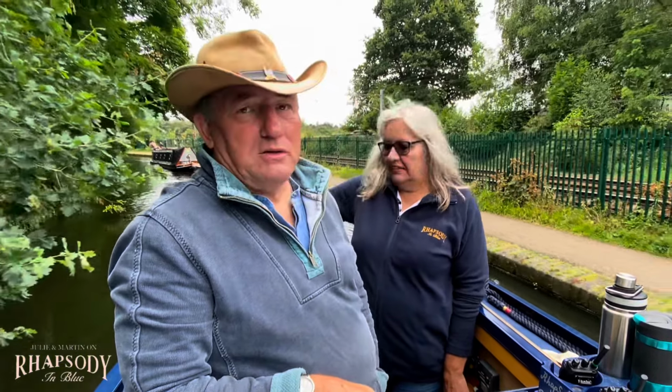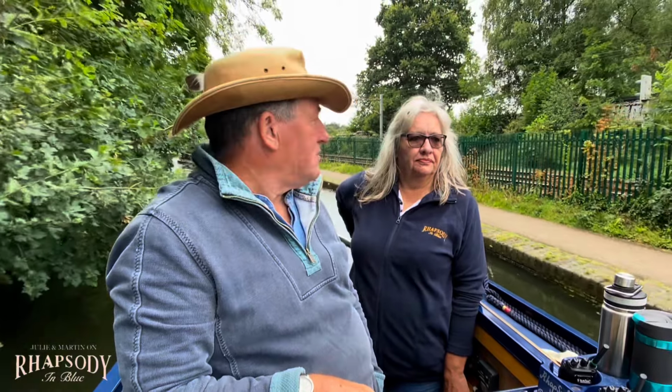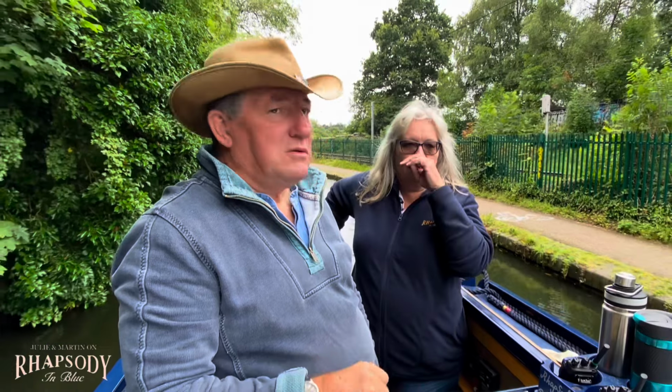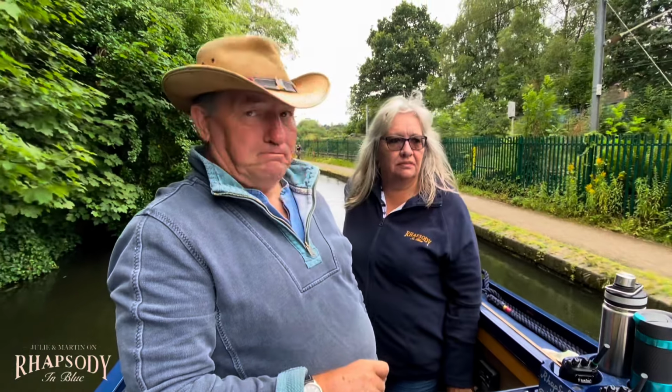I'll be fair, I quite like doing locks. I know you do. I like doing them, but when we've got a long flight of locks, it's nice to swap over sometimes. Sometimes it really takes its toll. Yeah, you can swap halfway through, can't you? Yeah, it would be good.